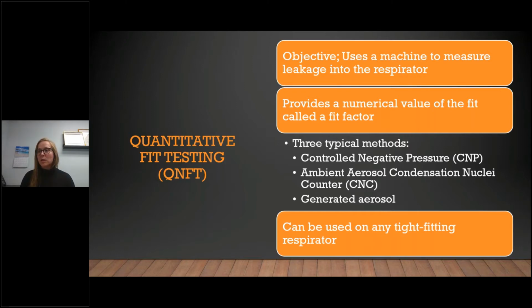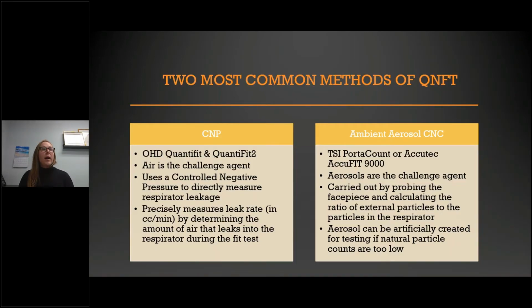Quantitative fit testing can be used on any tight-fitting respirator. CNP will only work for elastomeric respirators, but they're not limited in application the way that qualitative fit testing is. I felt a little weird about saying typical methods, I realize that's what I put on the slide, but that might not be the exact correct wording. While there is a portable method of generated aerosol fit testing, it's not very commonly used and it's quite cumbersome. So the two methods you'll likely see are CNP and CNC.